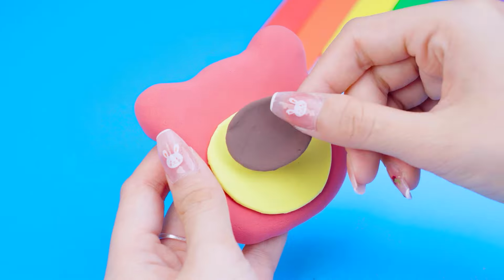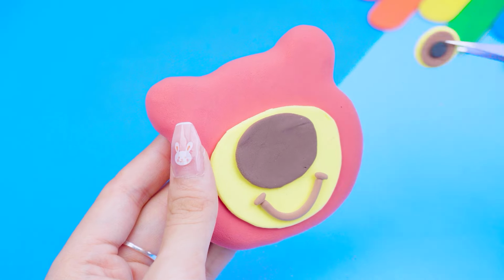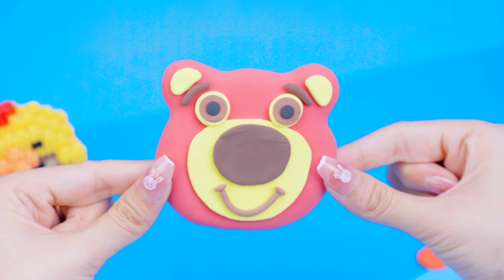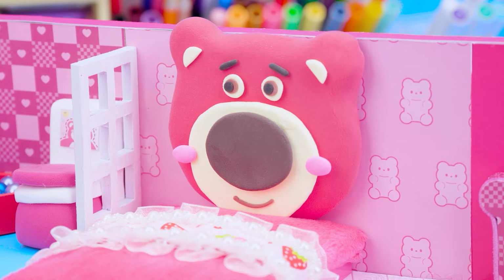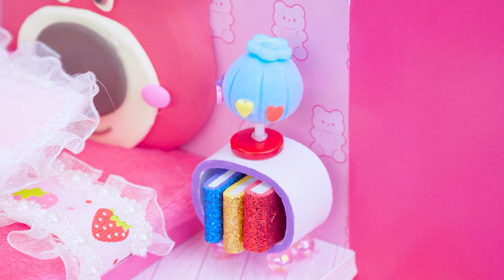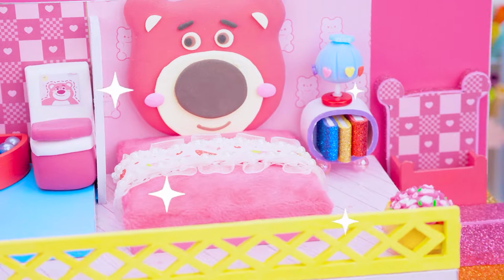Clay to make the Lotso headboard. The Lotso house is completed.